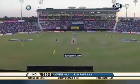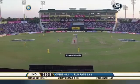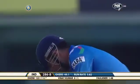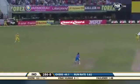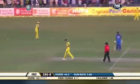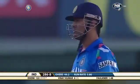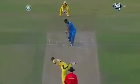Now slight alteration, fine leg now moving to a square leg inside the circle. There's a deep mid-wicket on the onside boundary. That's well bowled. He's got to be there, because with someone like Dhoni, if you're off the mark, it could be 6 or a 4. And these are the sixes that he hit. This was the first one. And then Watson came in for a real bang one, and this is another one.